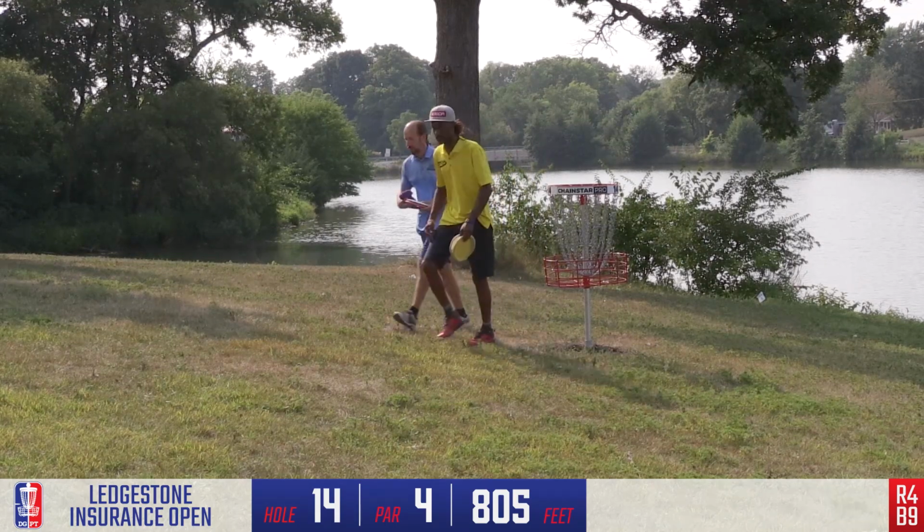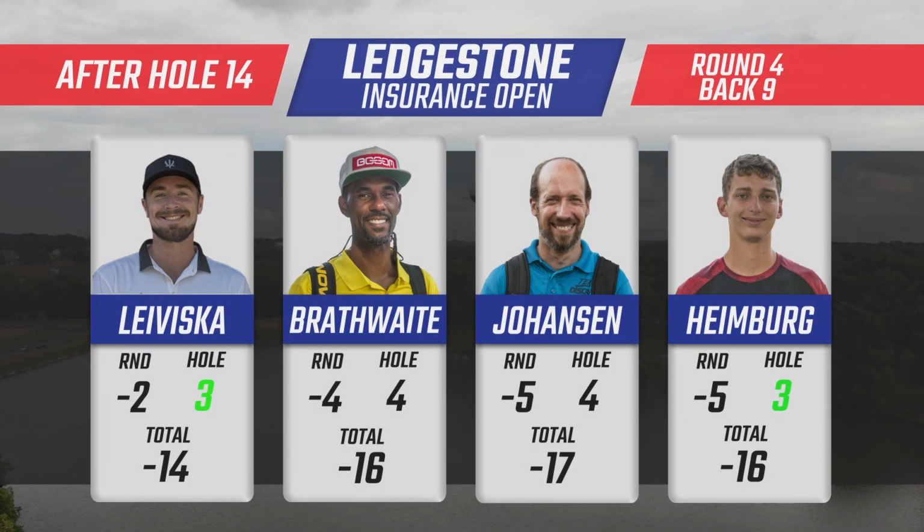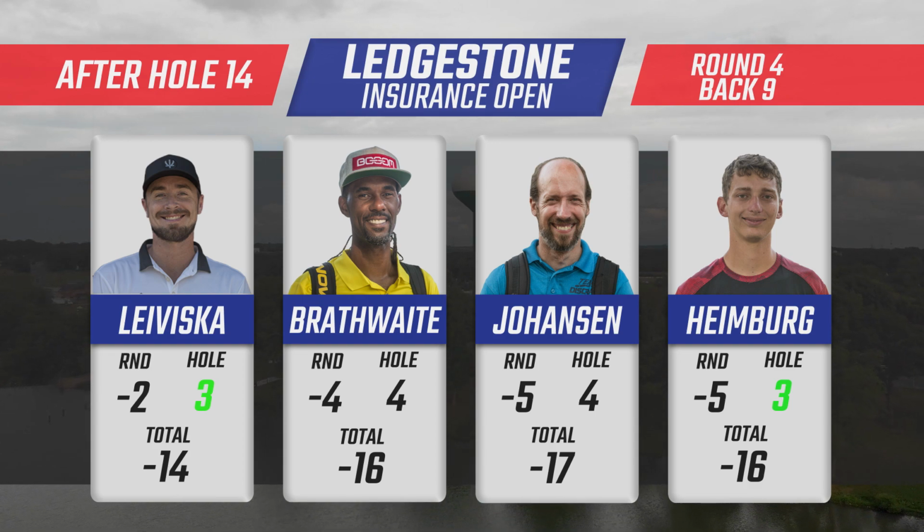Bunch of pars there. We are going to take a look at these scores here, with Johansen sitting out on top at 17 under, Brathwaite 16, as well as Heimburg, and Cale battling back at 14 under par.